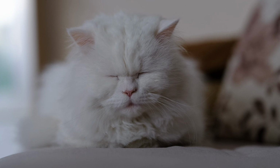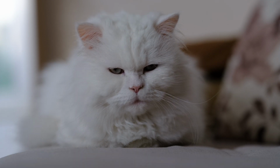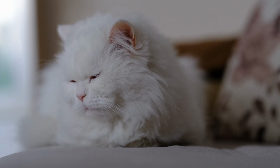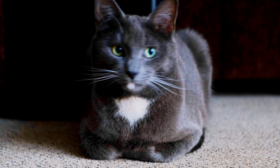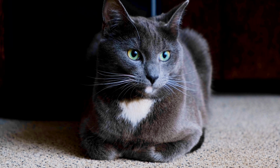If your cat is loafing a lot, it could mean they trust their environment but aren't quite ready to completely let their guard down. They're still staking their claim, letting everyone know that this comfy spot is theirs. So if you catch your feline friend in the loaf position, take it as a good sign. They're feeling good and safe but not quite ready to let it all hang out just yet.